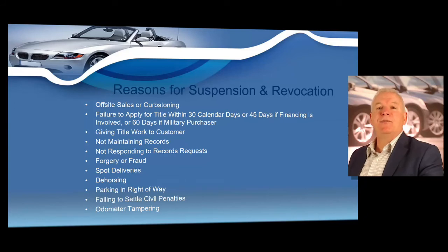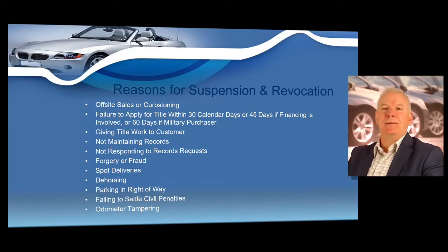Failing to settle civil penalties. One sure way to lose a license permanently is to refuse or neglect to settle any penalties that have been incurred against your dealership by the department. Odometer tampering. Dealers are strictly prohibited from fraudulently tampering with an odometer to reduce the number of miles indicated on that instrument. This is a federal and state law crime with serious criminal penalties. Besides the criminal penalties, a person could be permanently denied a dealer license upon such conviction.